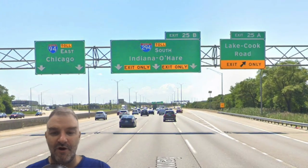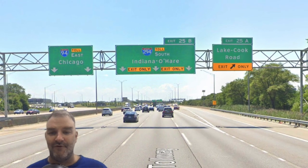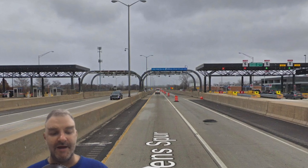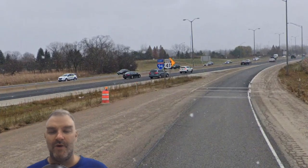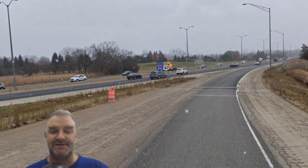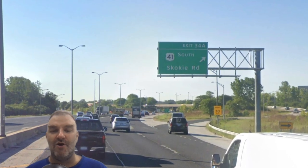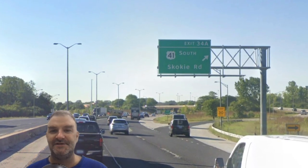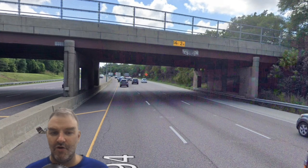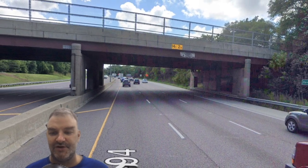Now we meet 294. It is signed for Indiana and O'Hare, which is good signage, and 94 East Toll, Chicago. We go through our toll barrier here when we're on the Eden Spur, and here is where we merge into the Edens Expressway with US 41, which is already in progress. US 41 leaves quickly, though, at Skokie Road here, which later becomes Cicero, although we will pass Cicero Avenue later. And here we pass Devon Avenue, which is the entrance into Chicago.